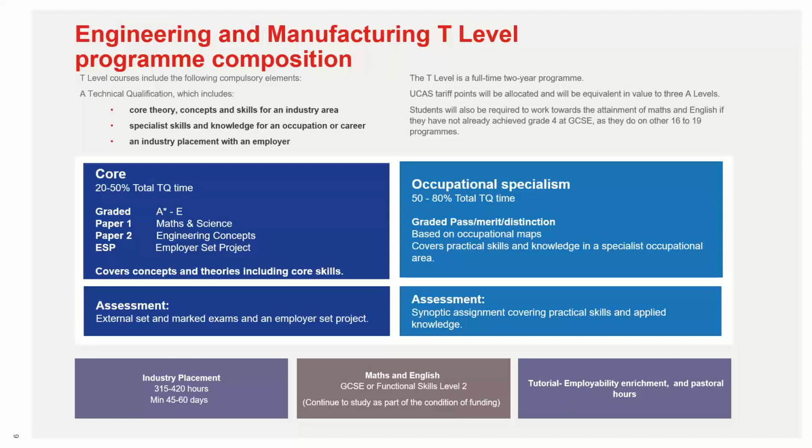And again, to make up the T-Level programme, we have the course section and then the industry placement. With the new government requirement, learners continue to study as part of their conditional funding towards a level 2, but do not exit a T-Level with a level 2 now. That's the new update from the government.